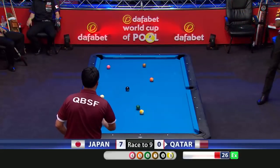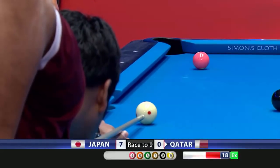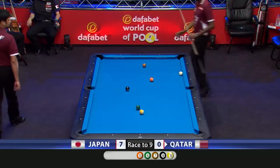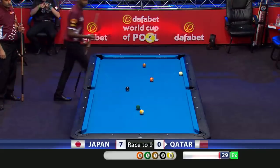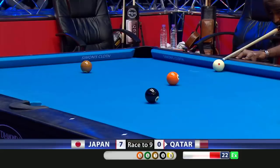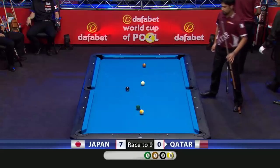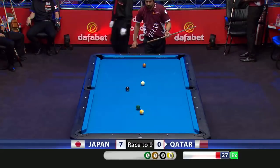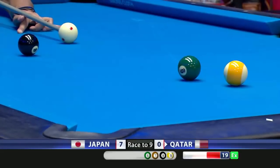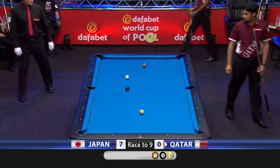First real opportunity for both of them to get a little table time in here. Yeah, it's 7-0. They've got to try and ignore that score and just play themselves back into contention. That's a good shot, given the circumstances.